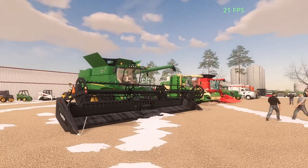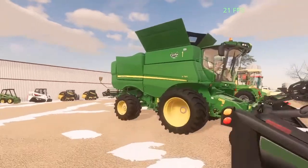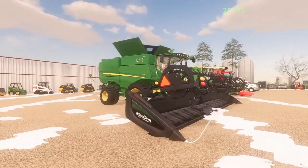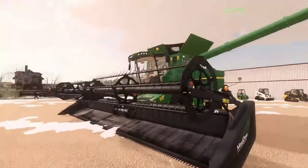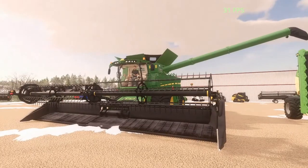Okay, so we have an S790, I'm pretty sure. Yep. S790 was used in the fleet of custom harvesting. It was number one of the fleet. Doesn't have too many hours on it. They swapped it over with a New Holland combine. But otherwise, this combine is very nice. They use that MacDon header also. The MacDon header comes with that set.